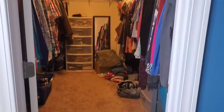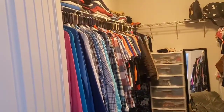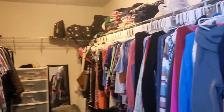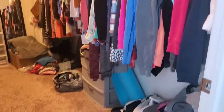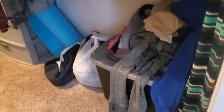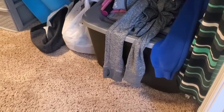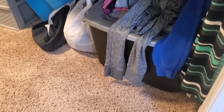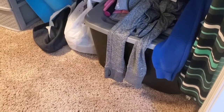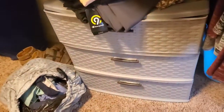Okay, so the left side is obviously Zach's side. His is pretty well organized. My side, on the other hand, I just have too much stuff. See all this? We'll start here on the bottom. This is just kind of piled stuff. The stuff in the bin is mostly swimsuits and shirts that I haven't worn, like I said, since probably college. That bag there is a donate bag. Random yoga mat. I do keep leggings and things in here, but I do need to organize that.